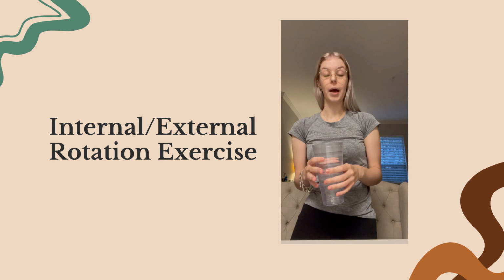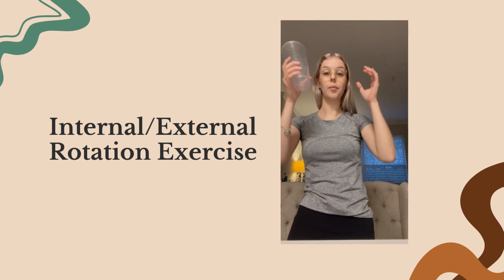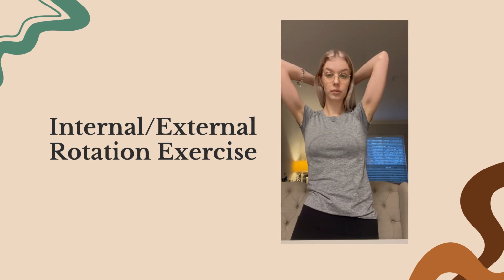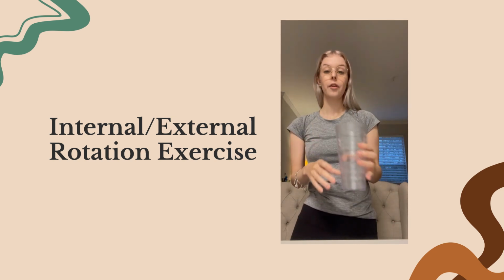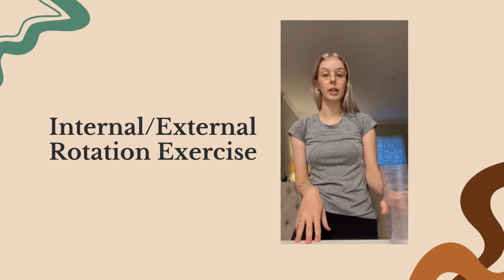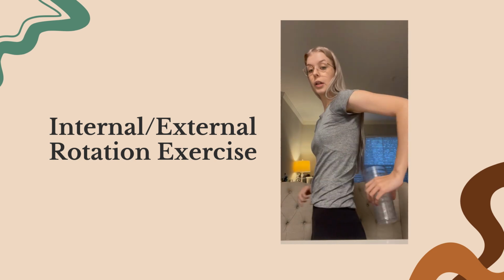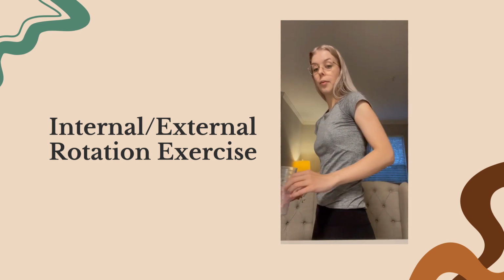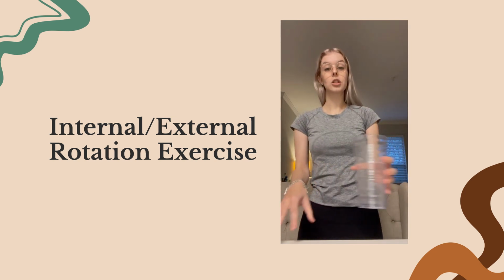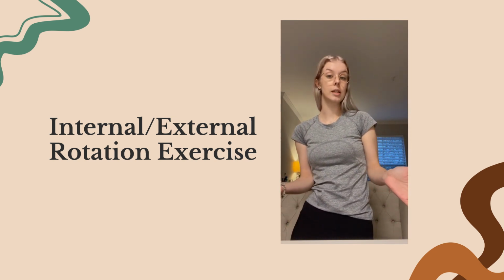For the behind the neck pass, you're going to take your object and place it around the back of your head and bring it towards the front. For the behind the back pass, this is similar, however it requires less shoulder flexion and can be simpler to perform. For this, you're going to take your cup and bring it towards the small of your back and around towards the front. It's recommended to do 15 counterclockwise and 15 clockwise, doing it twice a day.